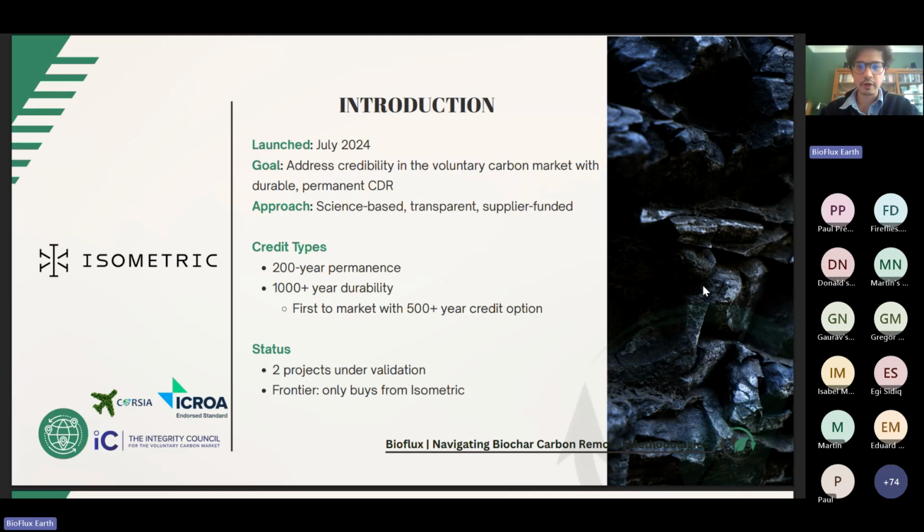We'll talk about supplier funding, but what this means essentially is that if you go through Isometric's protocol, as a project developer, you do not incur any cost for certification. It is actually the buyer that incurs the costs.